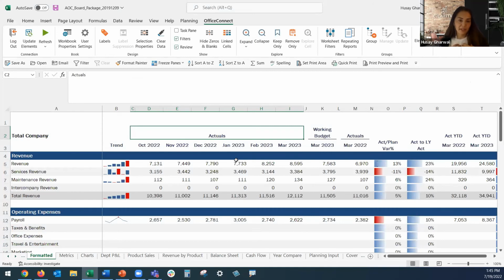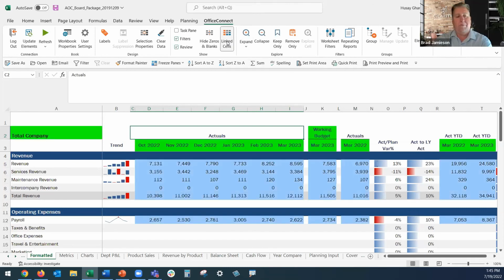I personally think of the Office Connect as the board style reporting, where if you need to have perhaps a deck that's more than 1 or 2 pages long and really need to get it pixel perfect, use the Office Connect. It really gives you the power and flexibility of knowing your data is all coming from one place. It's all connected to Adaptive, but gives you that flexibility of that native Excel functionality to create the reports exactly the way your users or your audience needs to see them.